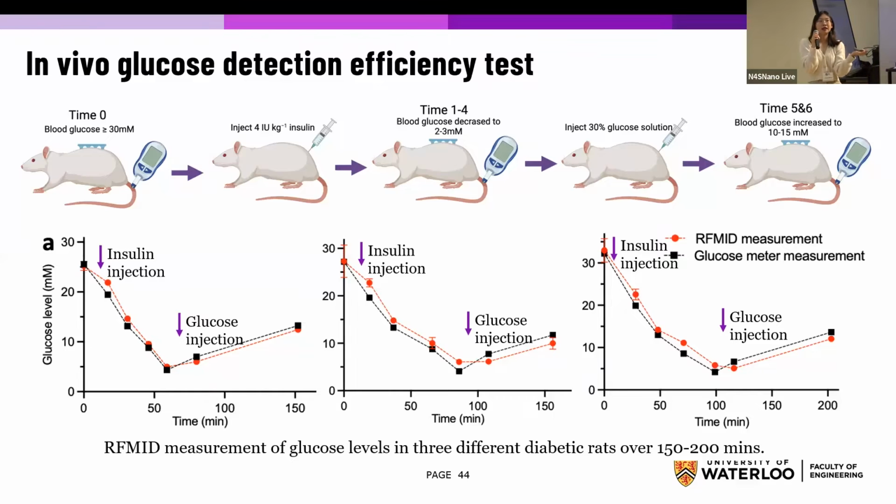The graph at the bottom shows the results we get from both RFMID patches and glucometers. Same as our expectations, the initial glucose level is really high. After insulin injection, it decreased very fast and hit the bottom. After it hit the bottom, we injected glucose and the glucose level rose back to normal. We can see the results we get from RFMID and the glucometer are close but slightly different. This is because the glucose levels in the blood plasma and ISF are slightly different during glucose level changes. The appearance of the lag time between blood plasma and ISF can further indicate the reliability of RFMID patches.